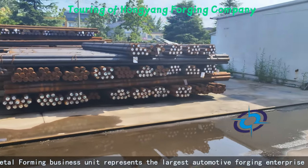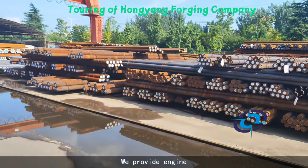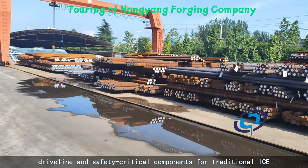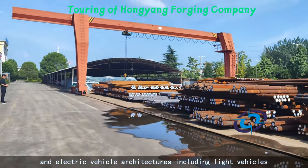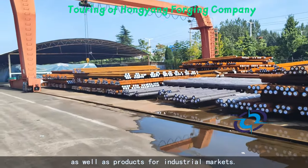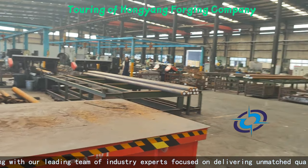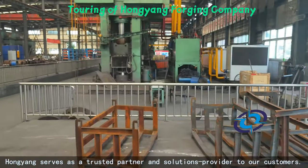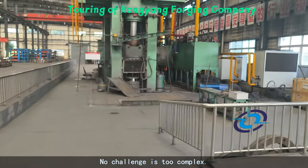Hongyang's Metal Forming Business Unit represents the largest automotive forging enterprise in the world. We provide engine, transmission, driveline and safety critical components for traditional ICE and electric vehicle architectures, including light vehicles, commercial vehicles and off-highway vehicles, as well as products for industrial markets. With our global reach and resources, along with our leading team of industry experts focused on delivering unmatched quality, Hongyang serves as a trusted partner and solutions provider to our customers. No challenge is too complex.